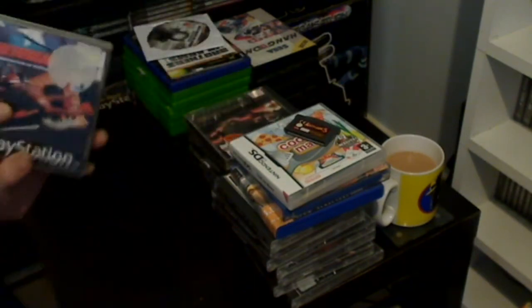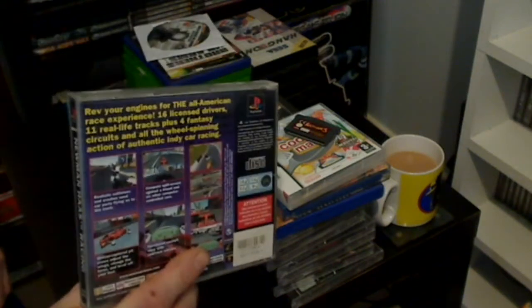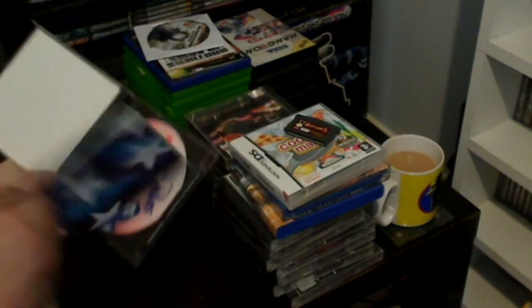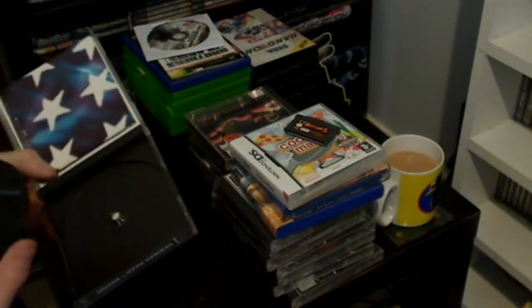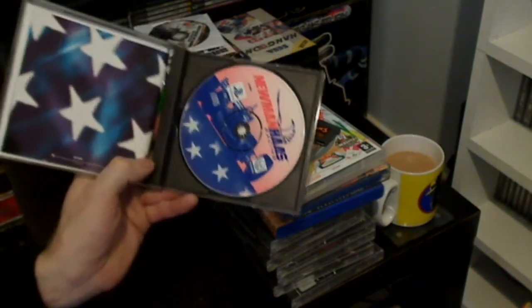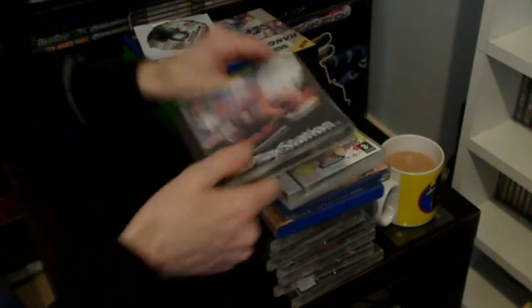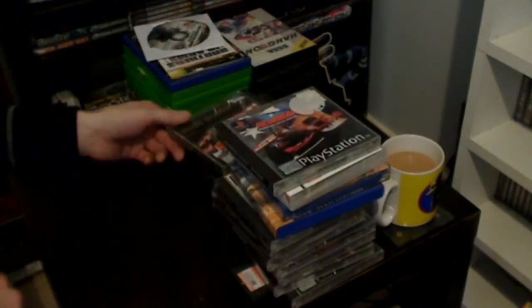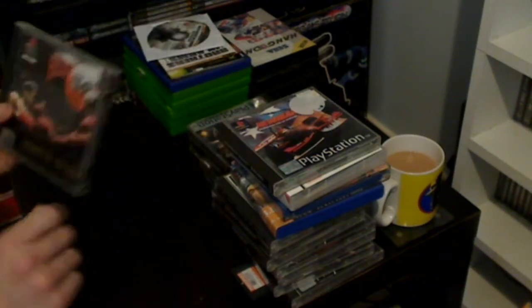Right, back to original PlayStation, and we've got Newman Haas IndyCar Racing. Pretty decent racing game. I think it's on the F1 98 engine. Next is Sidenoses Venture, and this is another game, absolutely mint condition, duplicate copy, and I've played this quite a bit actually, not this actual copy here, the copy I've kept, and it does grow on you, the sense of speed is quite impressive.